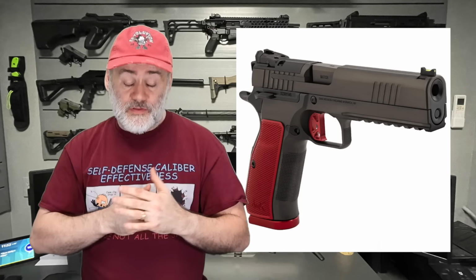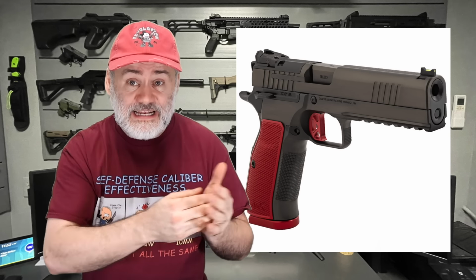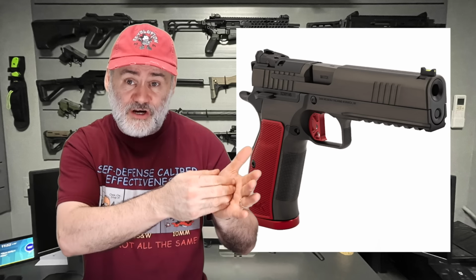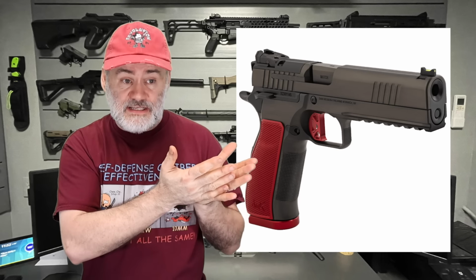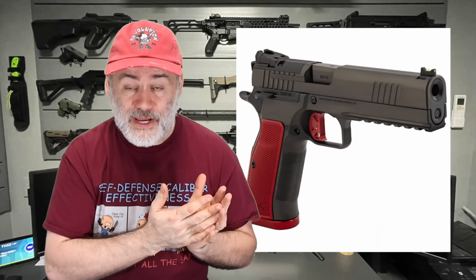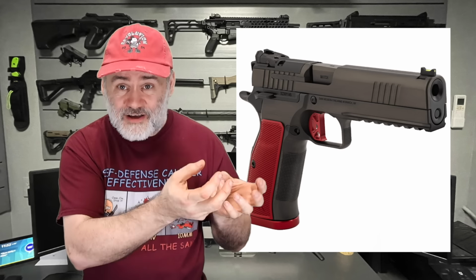All right, at number 4, we have a gun that would be higher on the list if it wasn't for its price tag. We have the Wesson DWX. This is also another double stack 9mm gun that functions like a 1911. It's a single action only trigger with a manual safety. The biggest difference is this gun is just better, period. It doesn't combine polymer and steel. It's an all steel hunk of machinery.